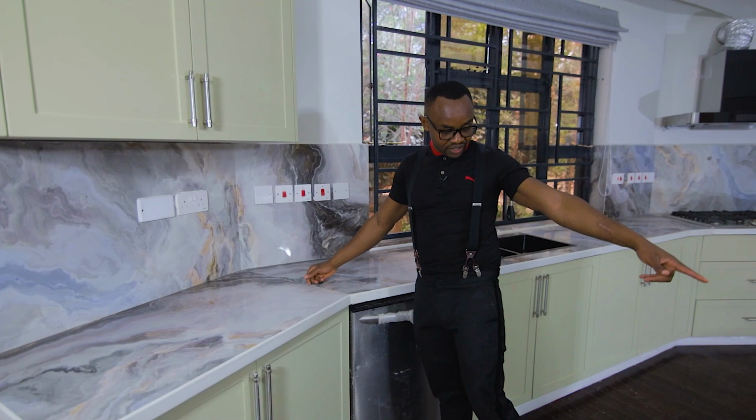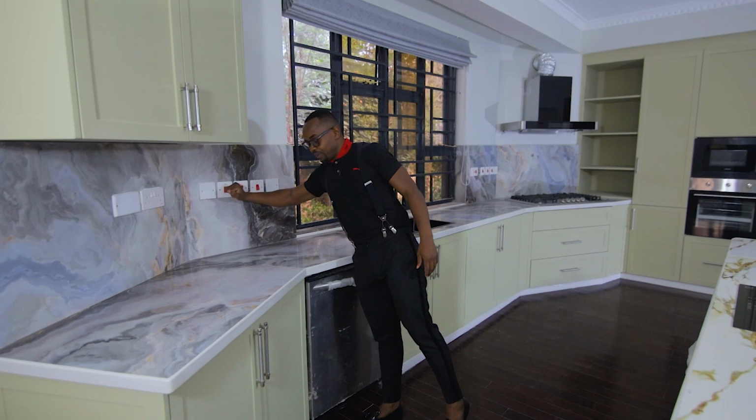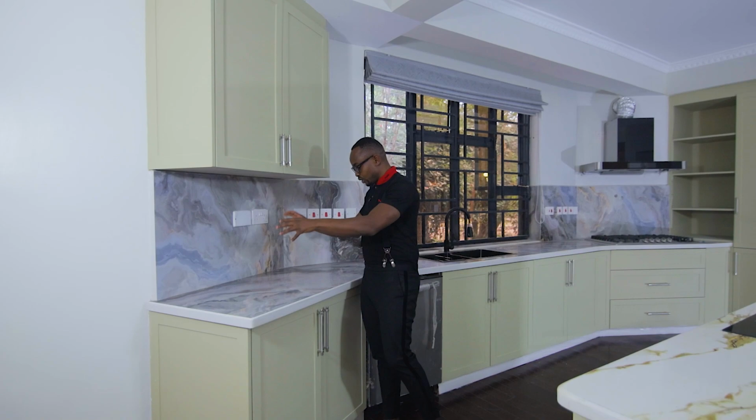We have another big oven under on the island, and a glass induction plate there. They are all operated from this particular thing. Then you can close. Then we also provide you more sockets in the event you have maybe a coffee machine, or a blender, or a toaster, you can still use that.